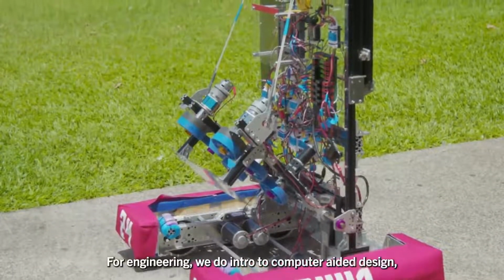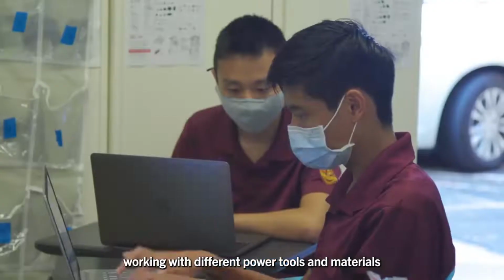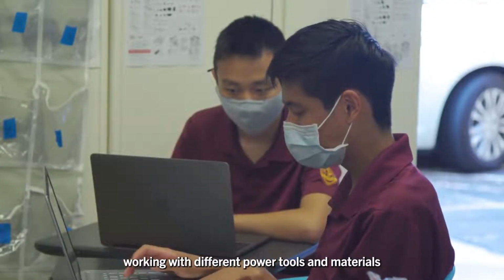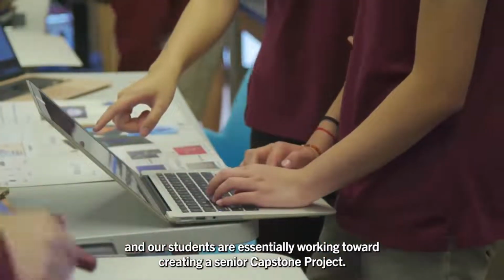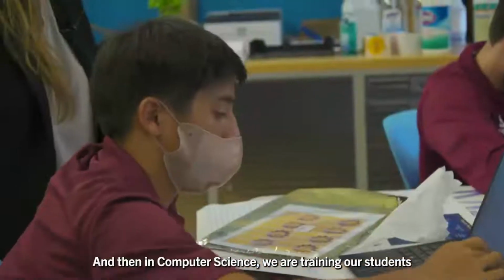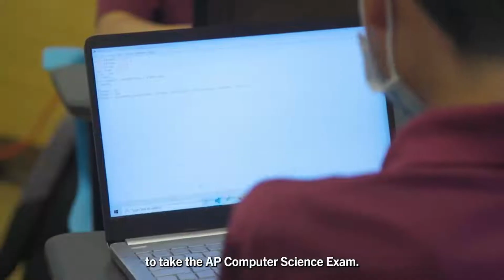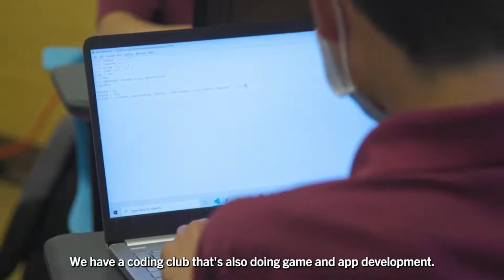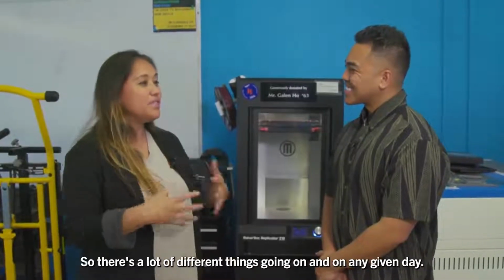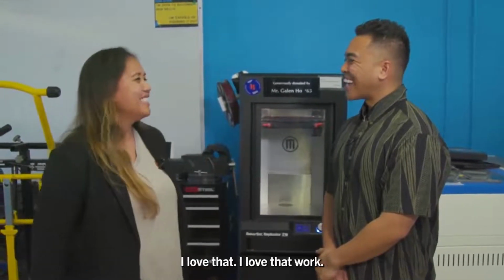For engineering, we do intro to computer-aided design, working with different power tools and materials. And our students are essentially working toward creating a senior capstone project. And then in computer science, we are training our students to take the AP Computer Science exam. We have a coding club that's also doing game and app development, so there's a lot of different things going on any given day. I love that, I love that.